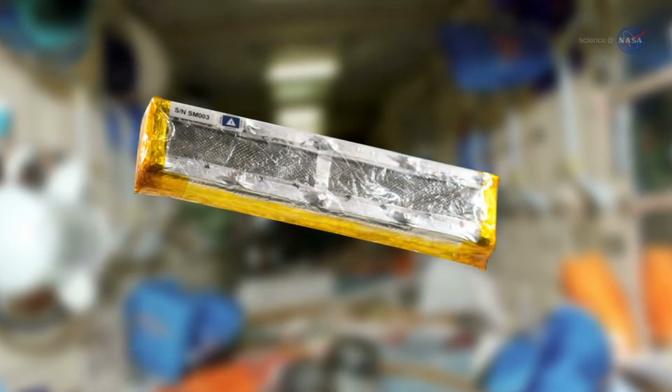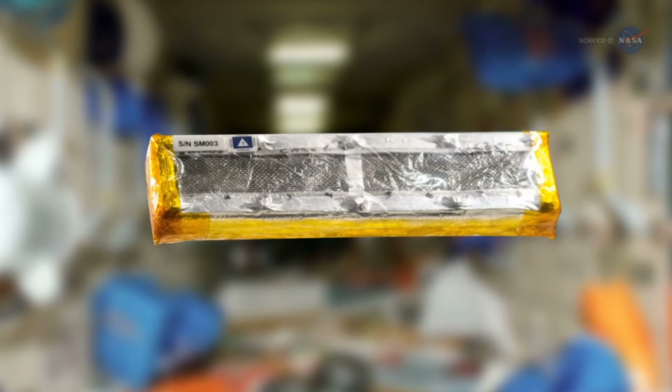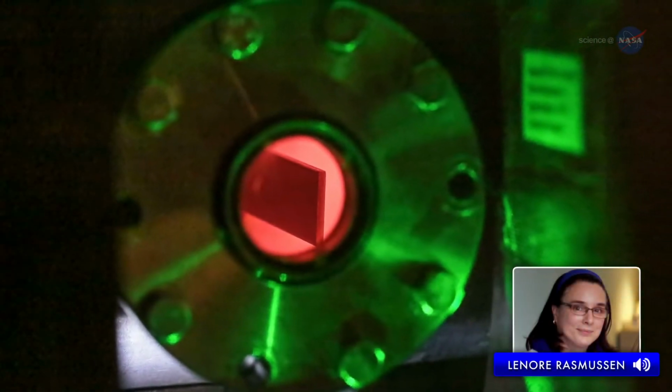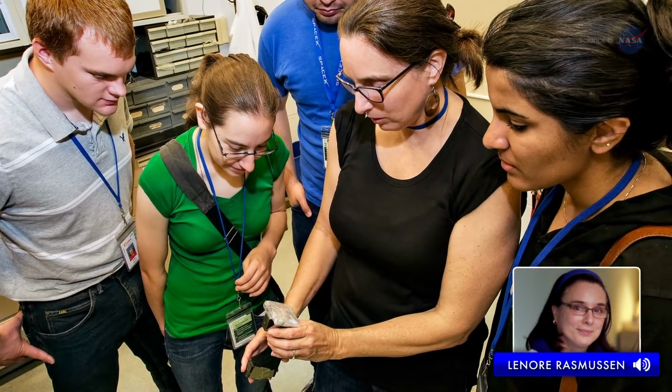The samples are being photographed every 5 to 6 weeks during exposure before returning to Earth in 2016, where they'll be examined to see how they held up. "We are still in the early stages of working with synthetic muscle, but the future looks promising, both on Earth and in space."